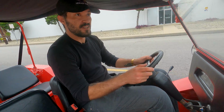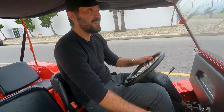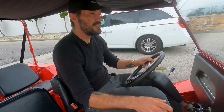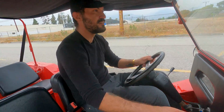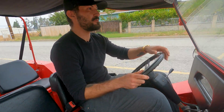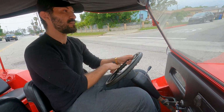Handling on the car is fantastic. Exhaust sounds great for this little thing. Brakes work like a charm. And overall, this is just a fantastic beach cruiser, you know? Shifts through all the gears perfectly fine. The shifting is smooth. There's no grinds or pop-outs or anything like that.